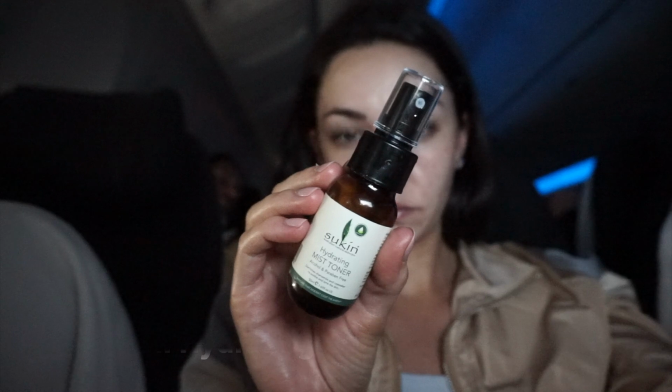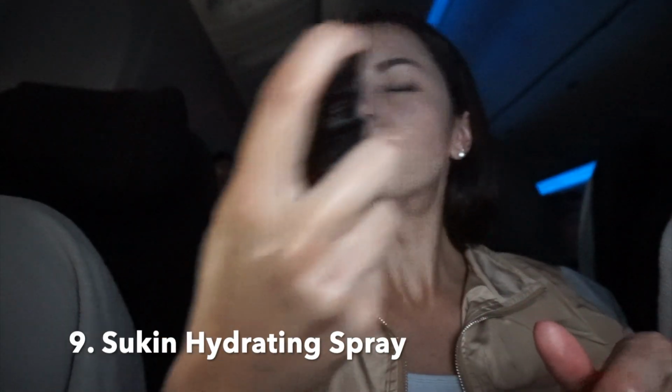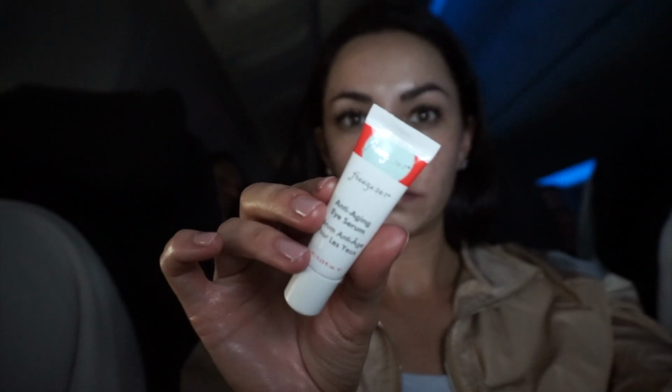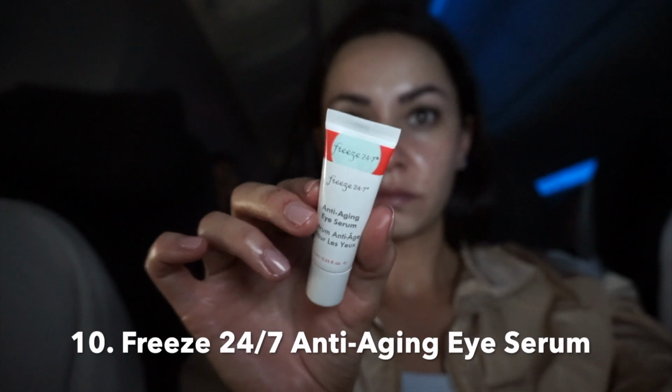Next, I grabbed my skin hydrating spray and I sprayed that all over my face and neck. This is from Sukin. It's just, again, another mini that I liked using. Then I used my Freeze 24/7 anti-aging eye serum, as I do have a few lines under my eyes, and I take this opportunity to look after all elements of my skin, and I find that my makeup always tends to crease under my eyes, so I'll just try and help it while I can.